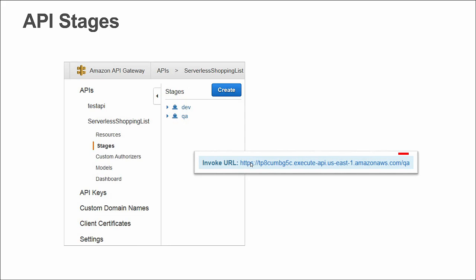First is the concept of API stages. Stages give you the ability to independently configure some aspects of your API, deploy them independently, and integrate with the API based on which part of the software development lifecycle that API stage sits within. And you'll see this when deploying an API called out as the first level of your API URI path. Here the example invoke URL shows that QA stage on the right there.